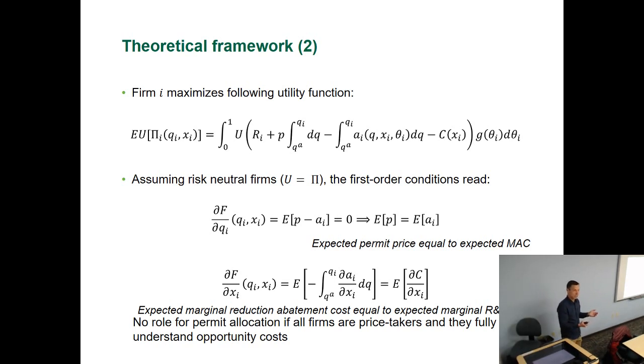But we also know from other experiments and study of firm behavior that opportunity costs are sometimes not accounted for. And we may do this in our everyday lives as well. It's certainly something that our students have trouble learning sometimes, this idea that opportunity costs are the same as real costs. So it's certainly possible that grandfathered or auctioned permits may be treated differently because one represents an opportunity cost, one represents a real cost.